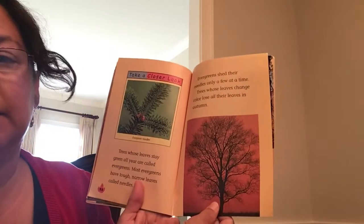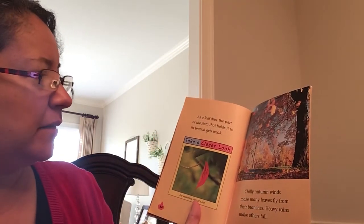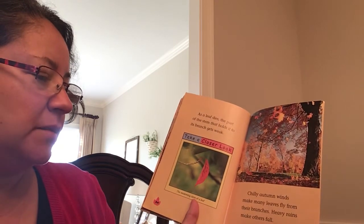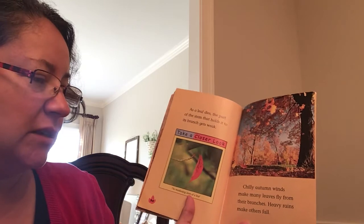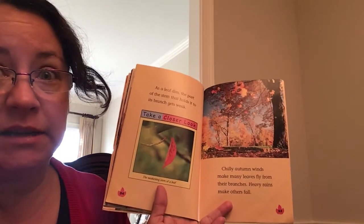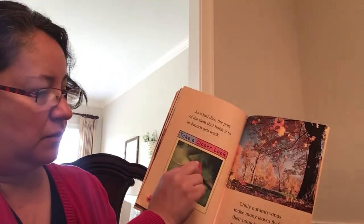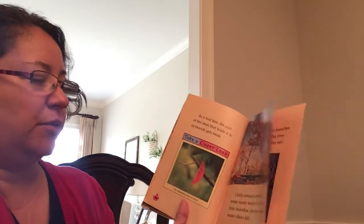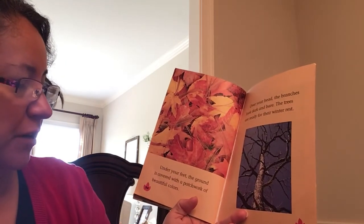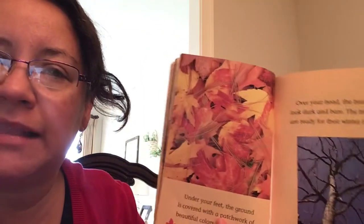Look at that. As a leaf dies, the part of the stem that holds it to the branch gets weak. Chilly autumn winds make many leaves fly from their branches, and heavy rains make others fall too. So you'll notice when there's heavy rains and it's wet, a lot of leaves will start falling off the tree because they're really almost about to come off the branch. Under your feet, the ground is covered with a patchwork of beautiful colors. Look at that. Look at those leaves. Look how beautiful. That's why I like fall.